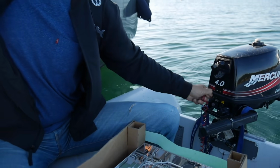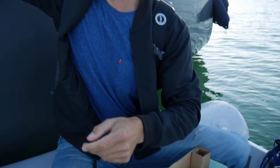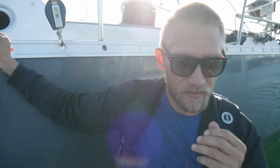So now we just have to figure out how to get it on the boat without dropping it. Yeah. First? Yeah, let's do that.